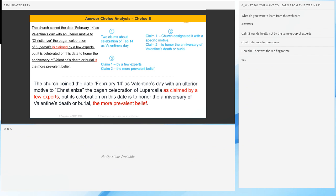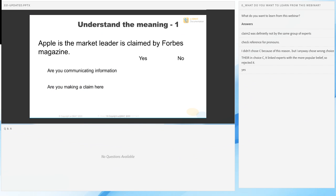Let's look at choice D for me. Check reference. Choice D is probably the only difficult choice here, in my opinion, if you follow the meaning-based approach. That's the only difficult choice because it plays on a nuance. Rejecting choices A, B, and C should have been really easy if you followed the meaning-based approach. And to do this, I'm going to really talk about making a claim versus providing information.